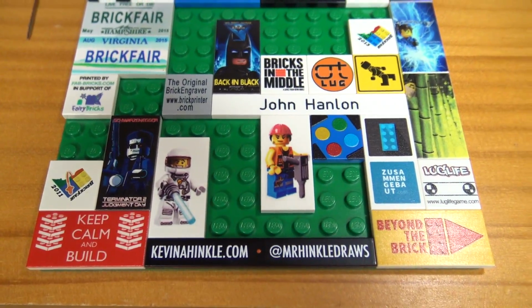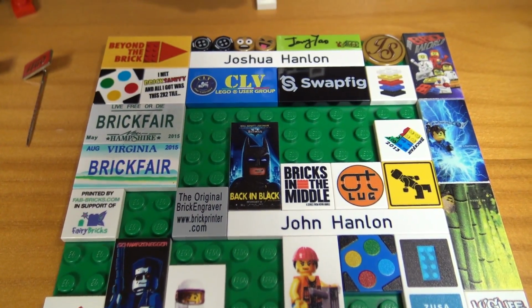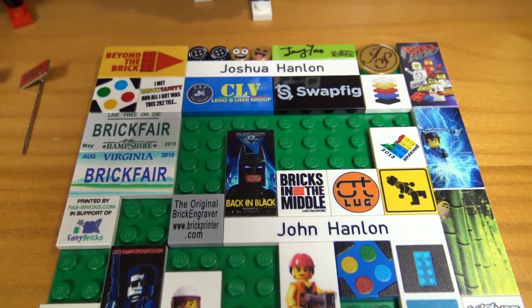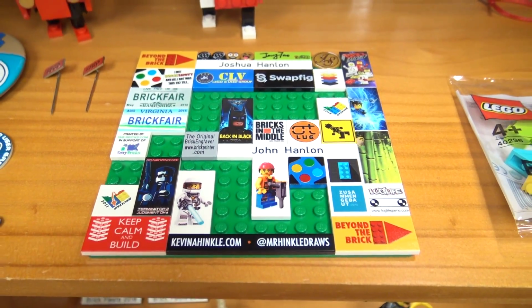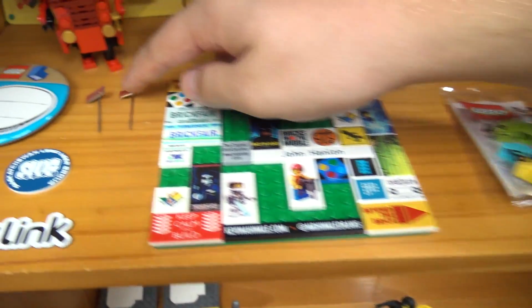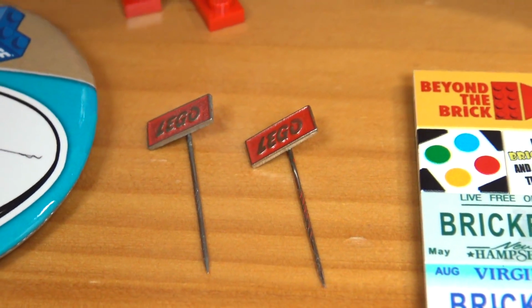So this is basically, if we get collectible tiles, most people will give out bricks, which we'll show in a second here, but some people give out tiles, and we pick up cool little tiles various places, so we like to display them here and add them as we pick those up. I should also mention these cool little pins, if you notice these. These were given to us by Ashley Glennon a little while back.